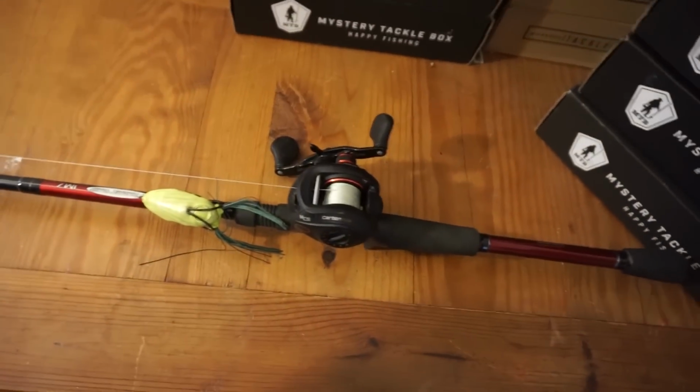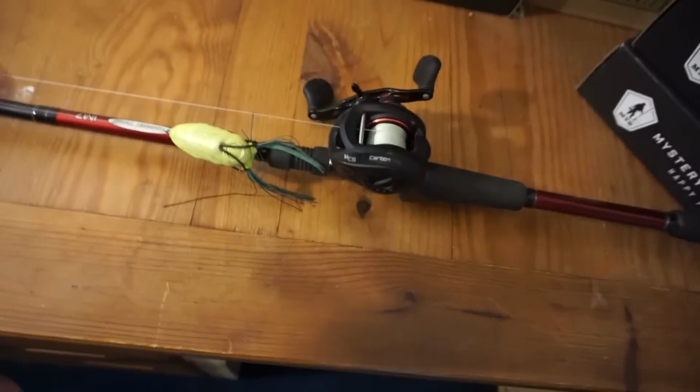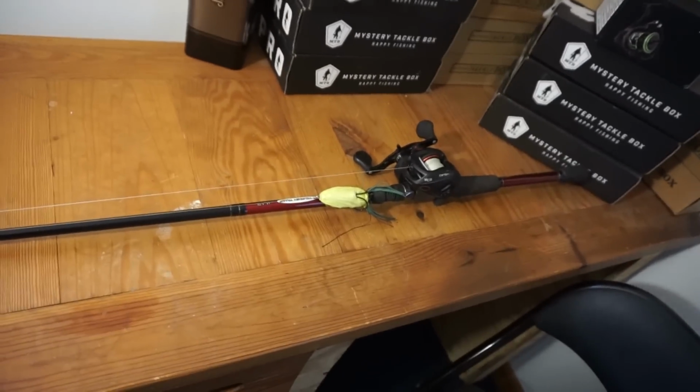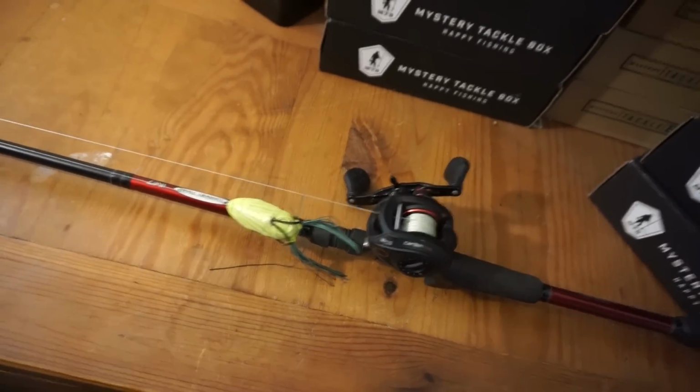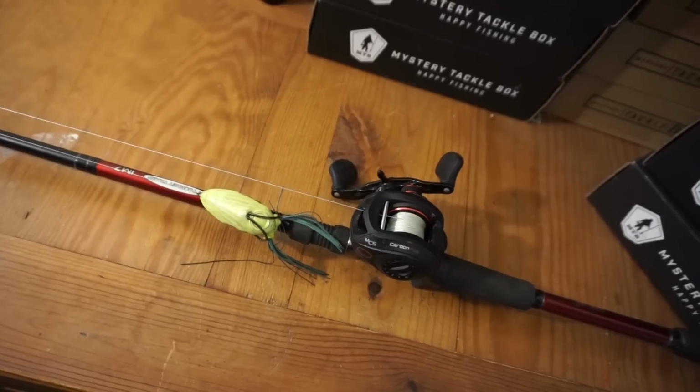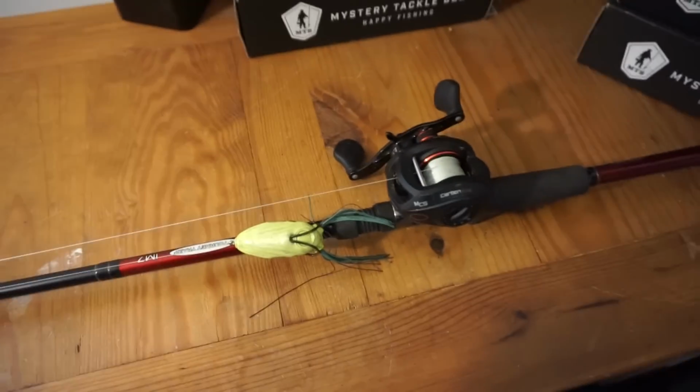Now moving on to one of the most trustworthy setups I've ever had. This is by far, out of the lineup that I have, the longest-standing setup that I have owned. I pretty much got this as soon as I started fishing, maybe a year after, so this is a couple years old for sure.